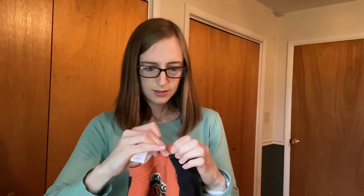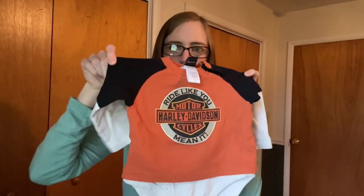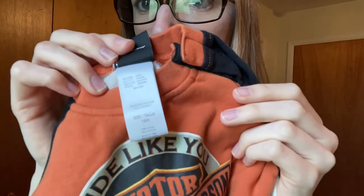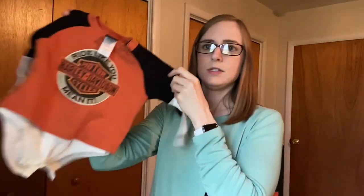But this next item is a two-piece kids set I got at a yard sale. I feel like I paid like $2 for the whole set. Let me get these snaps. There we go. It's this Harley Davidson long sleeve bodysuit made to look like a t-shirt, and it says, ride like you mean it. It is an official Harley Davidson tag, and this is size 18 months. So this is the top, and then the bottoms are these little sweatpants, and it just says Harley Davidson down the side.